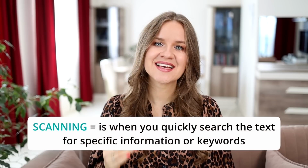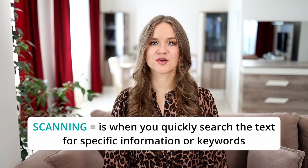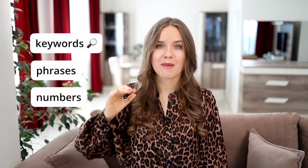Now, scan reading, or scanning, is quickly searching the text for specific information or keywords. You don't read everything. Instead, you look for keywords, phrases, or numbers that match what you're looking for. Imagine you're trying to find a phone number in a directory. You don't read every name, you just scan until you find the one you want. So scanning is valuable when you need to quickly find specific details in a text, such as names, dates, and so on.